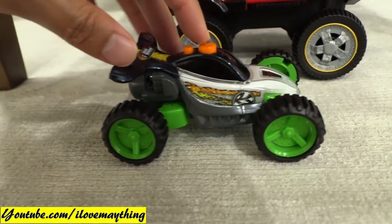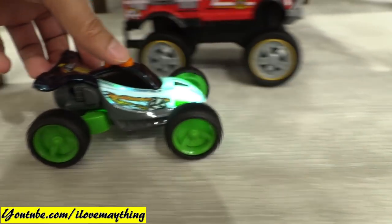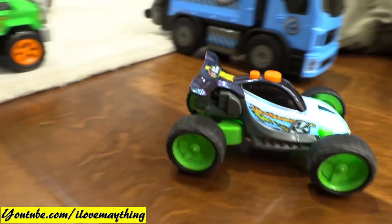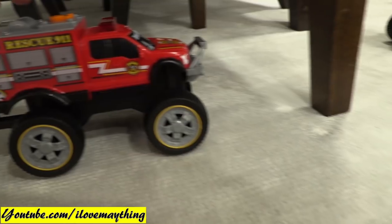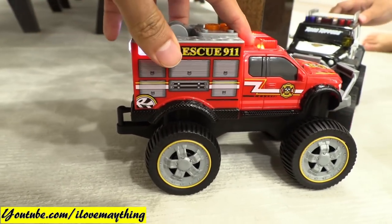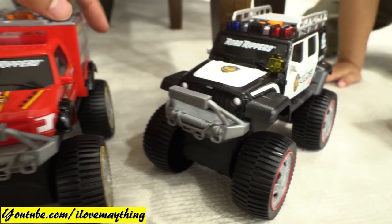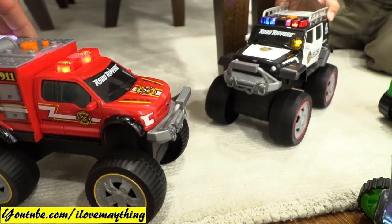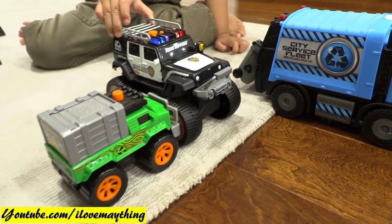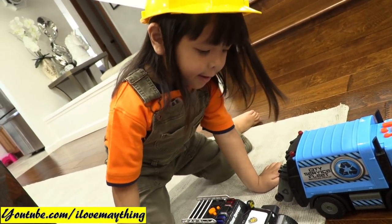And then a buggy. And then a fire truck. A police jeep. Nice, eh, Marxlen? Yeah.